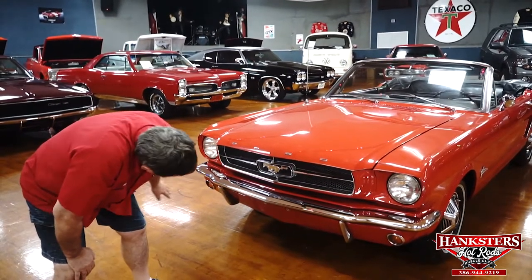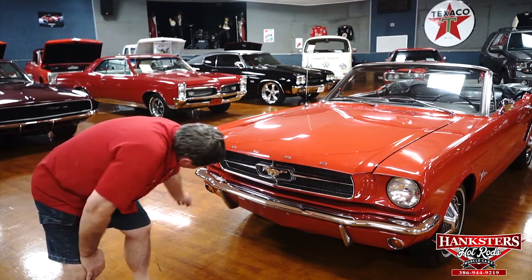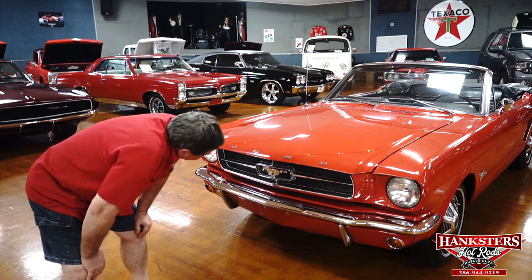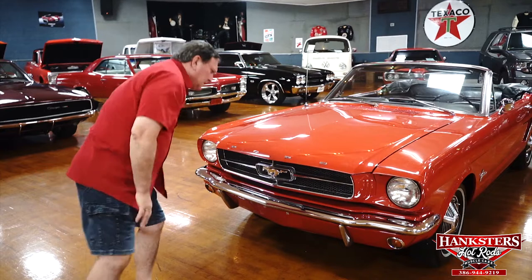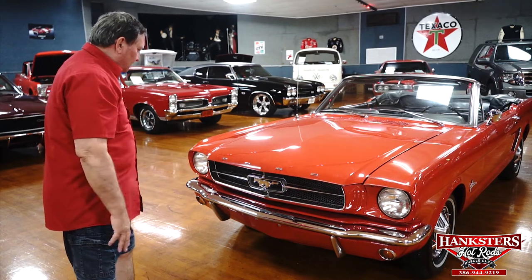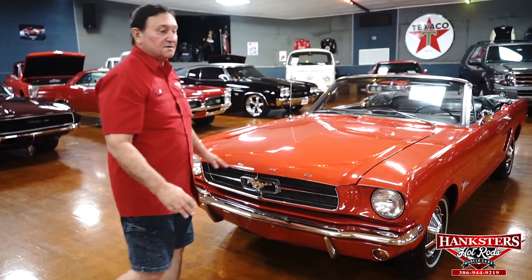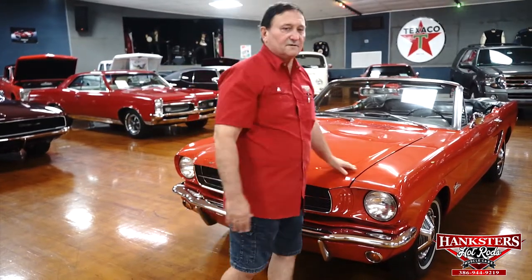Front valance, nice and clear parking lamps in them. Your little bumperettes coming down. The chrome on them is really as nice as it is on the top of the bumper. Great front end of this car. Filler panel. Everything on the front end of this car, everything on the nose of this car lines up. The quality, the fit, the finish, and everything is much superior than it would have been in 1965 when this car was produced by Ford. Let's go down the driver's side, see what we can find there.